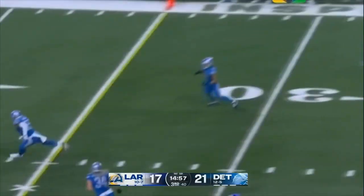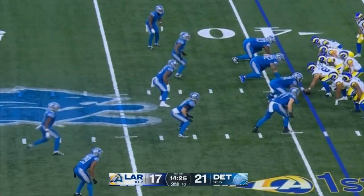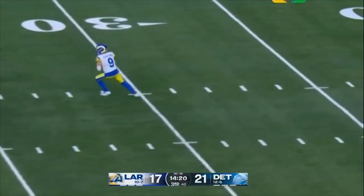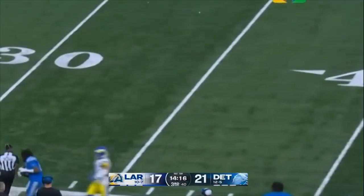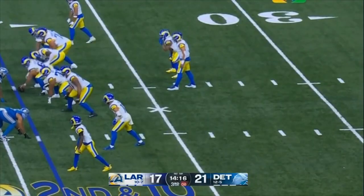Stafford from the 25, throws complete. DeMarcus Robinson with a grab for 14 yards. Get a dozen, here we go. The 39, Stafford, has been sensational here tonight in his return to Detroit. Hutchinson flushes him. Stafford throws to Cooper Kupp, who was wide open. But it's incomplete. Big miss there, but the pressure forced it.